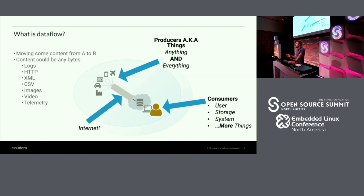The kind of data that we're producing and consuming doesn't really matter in this case. It's very arbitrary. It could be arbitrary bytes. It could be logs, telemetry, video, sensor systems, things like that.